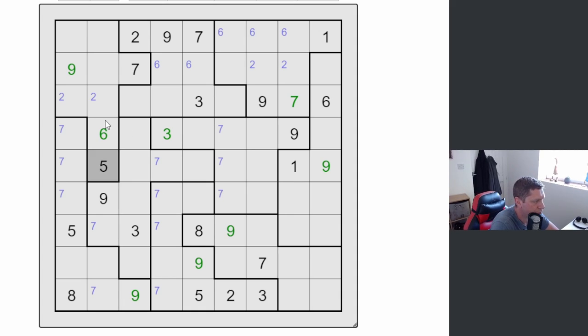Okay. Six has to place in this block. A six has to place in this block. Starting to get too many pencil numbers, and I don't know that I like that. Just going a bit crazy at the minute with the pencil numbers. Threes.